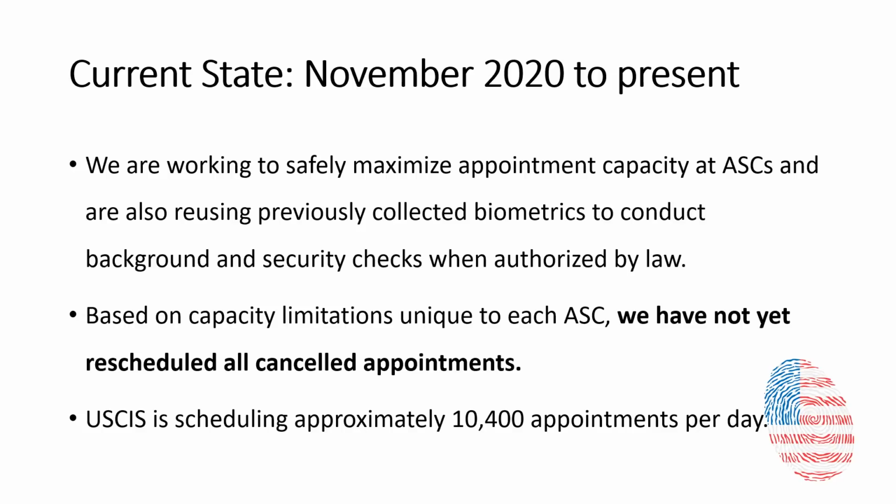USCIS is scheduling approximately 10,400 appointments per day.